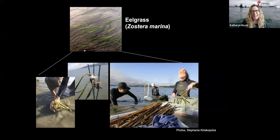So this is what it looks like. Eelgrass is one of those flat-bladed seagrass species that Sylvia mentioned. Zostera marina is its scientific name. And you can see one of the ways that we plant it for restoration in San Francisco Bay, attaching it to these bamboo stakes. We shove those way down into the mud so that it holds the plant in place until the plant roots and can hold itself in place.